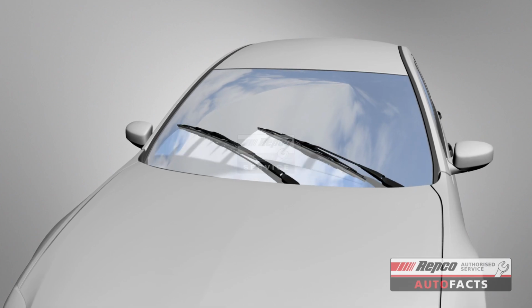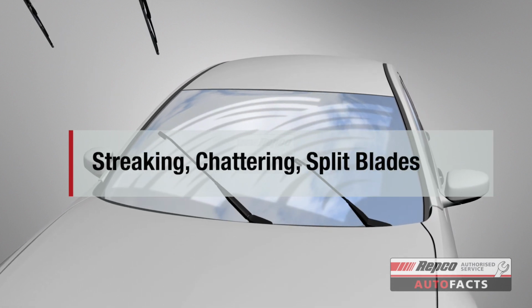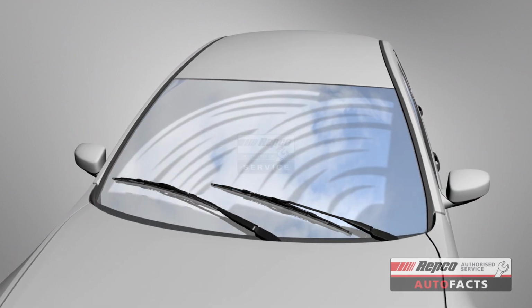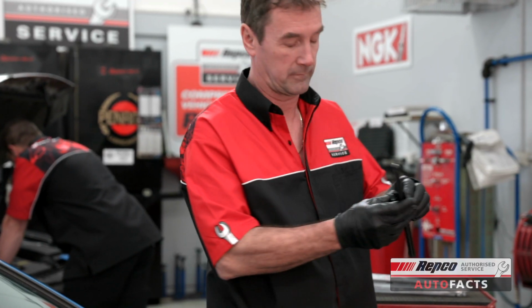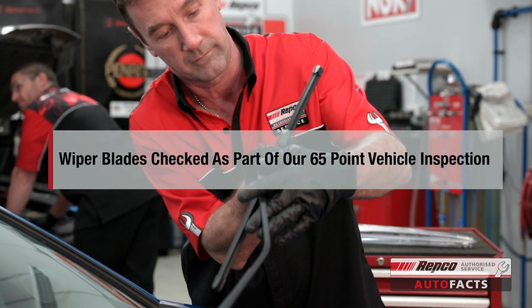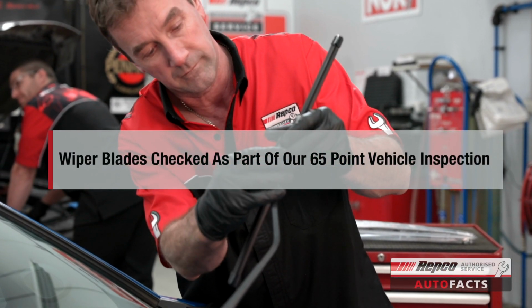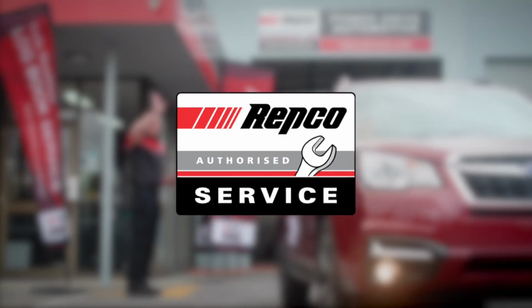If you experience any streaking, chattering, or split blades, then for your safety, it's time to get new blades or a new blade assembly. When you bring your car into your local Repco Authorised service centre, the condition of your blades will be checked as a standard part of our 65-point vehicle inspection. We want to get on top of things early to save you money and keep you safe on the road.